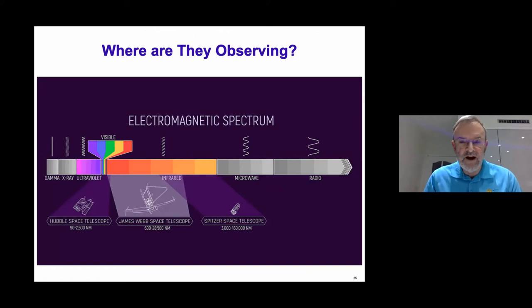For those who like numbers, it's basically 0.4 to 0.7 microns is the wavelength of visible light. And Hubble is basically visible light and a tiny bit into the near infrared. James Webb is basically going from the near infrared out well through the infrared into the mid-infrared, about 30 microns. And the Spitzer telescope, which was only a 0.85 meter primary mirror, but was regarded in some ways as a pathfinder for James Webb. Spitzer did some amazing discoveries, but that worked at slightly longer wavelengths.